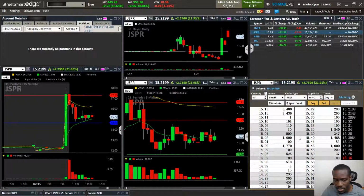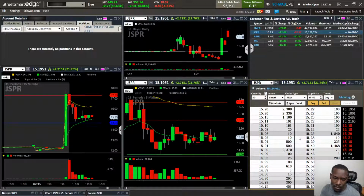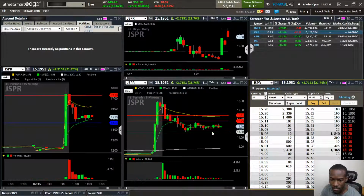Snatching down there. 20s. 19's holding up those levels. So this will be a 20 cent risk as of now. $0.18 risk. So close.